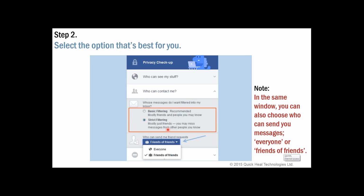The basic level of filtering recommends that mostly friends or people whom you know would be able to send you messages. When you say strict filtering, it's mostly just friends. You will not get messages from people whom you don't know on Facebook. This is a second layer of protection that you can place. The second option that I am trying to show you here is who can send you messages. It would be everyone on Facebook, or friends of friends. This also restricts who can contact you on Facebook.